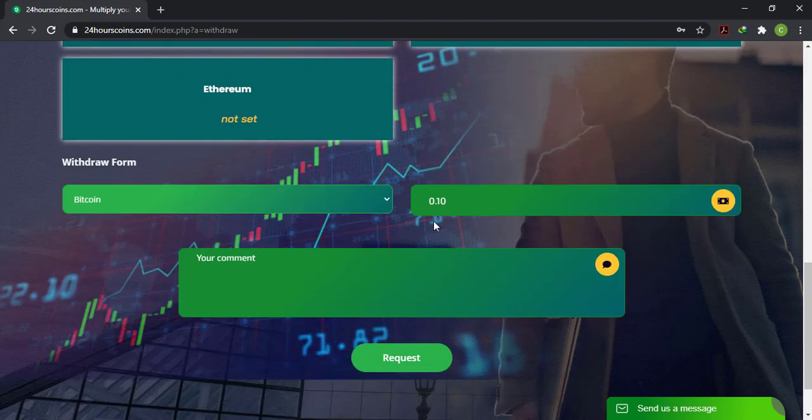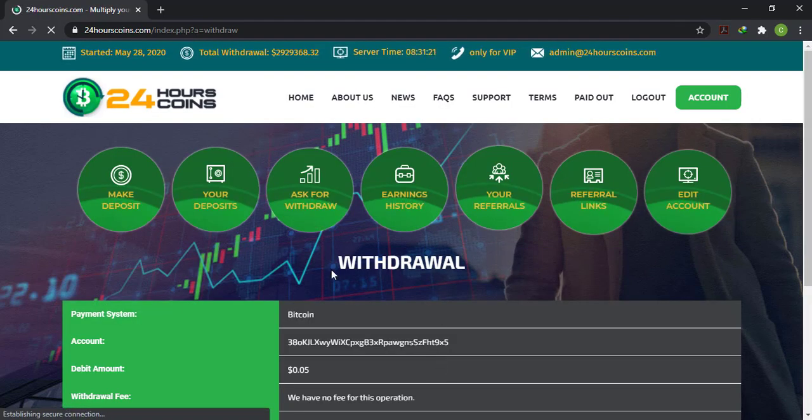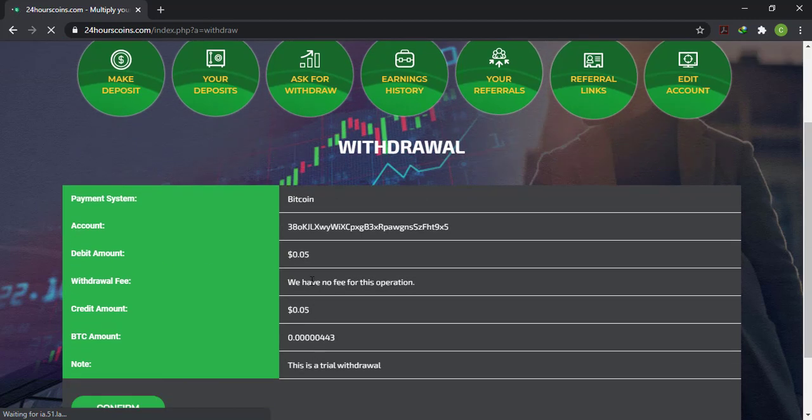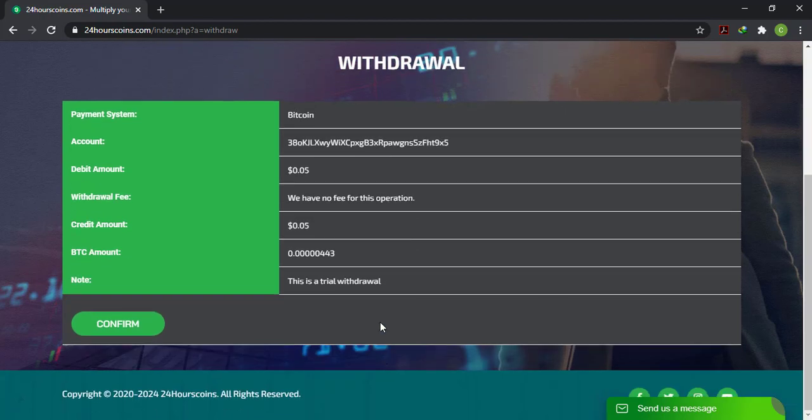Alright, so i-change lang natin ito ng 0.05. Again, this is a trial withdrawal. And then request tayo. Alright, so withdrawal payment system, Bitcoin account is set yung ano natin, Bitcoin wallet address, debit amount is 0.5. We have no fee for this operation. Credit amount is 0.05. BTC amount is 0.0000443. So this is a trial withdrawal, and then i-click lang natin yung confirm.